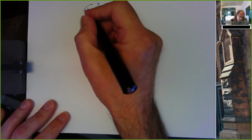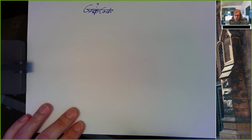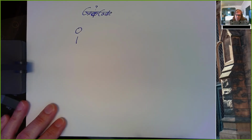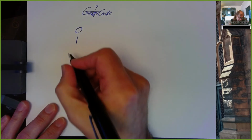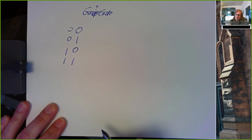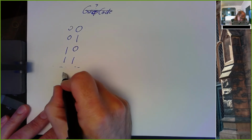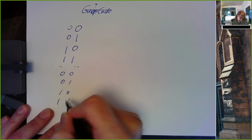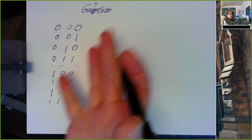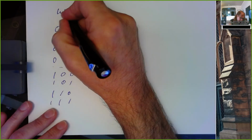So quick rehash of 250, or if you haven't had me for 250, I don't know if you've seen this or not. How do we count in regular weighted positional binary? There's our first two numbers, 0 and 1. If you want to count in 2 bits, simply repeat that pattern. Put zeros in front of the first half, ones in front of the second. Okay, there's how we count with 2-bit numbers. If we want to count with 3-bit numbers, repeat that pattern. Put zeros in front of the first half, ones in front of the second half. There's our regular 3-bit numbering.